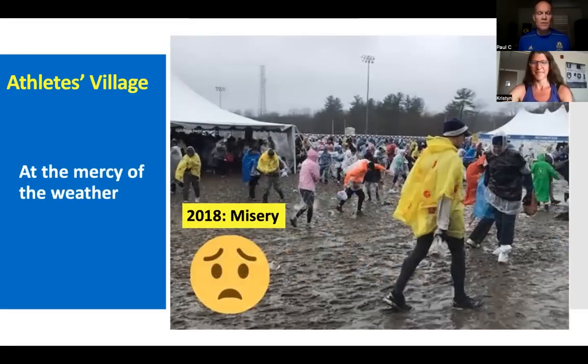It was cold. It was in the 30s. It was raining. It got rainier and wetter. I mean, it got colder. And there was a headwind the whole way. And this is what it looked like.